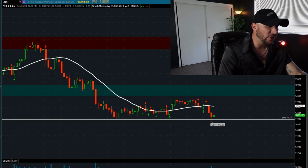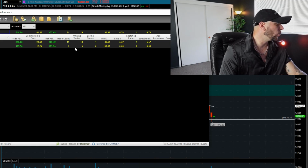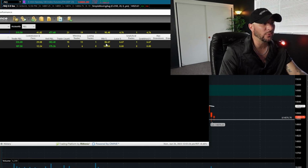So if I pull up my Rithmic account, let's show exactly what was going on here. The net P&L on this particular account was $302.42. The net P&L on this account was $175.26. On this account I took 6 trades overall, with a 100% win rate. On this account I took 15 trades, 13 of those were winning trades, and I had 1 losing trade. Again, it goes off the amount of contracts you're trading. The win rate on this was 86%. I scratched 6% of the time, so 1 trade I pushed on.